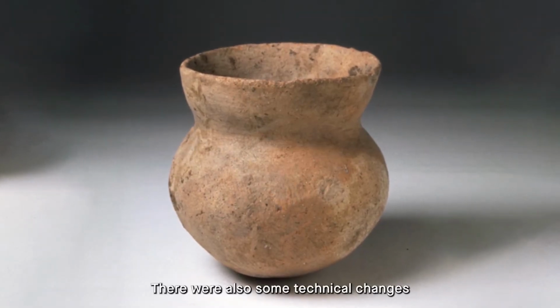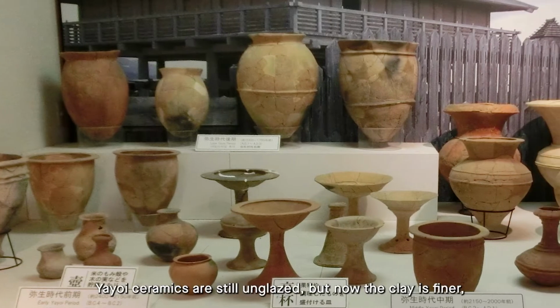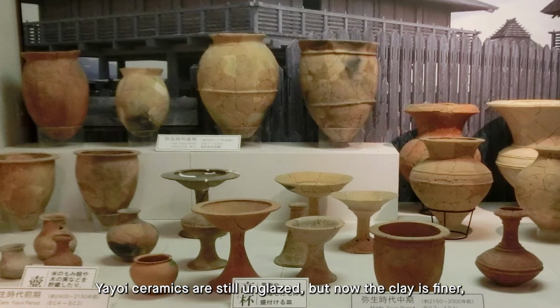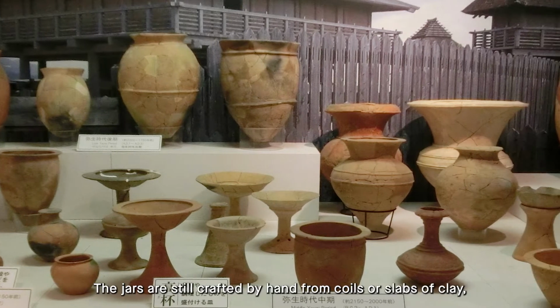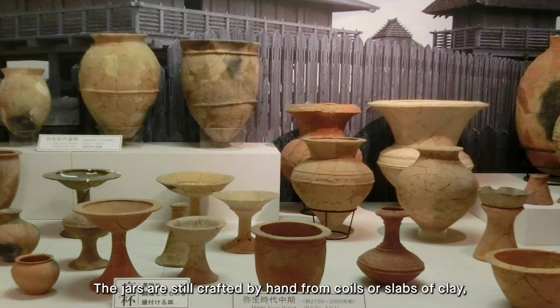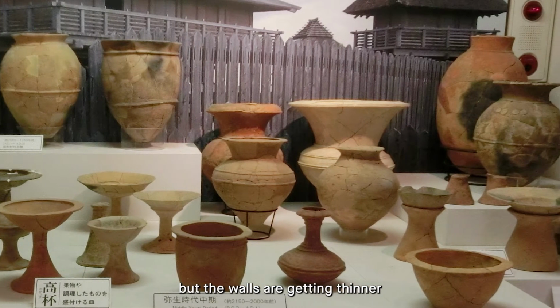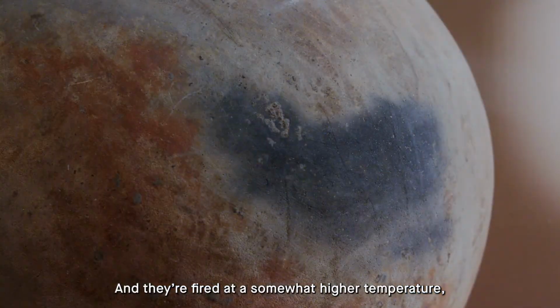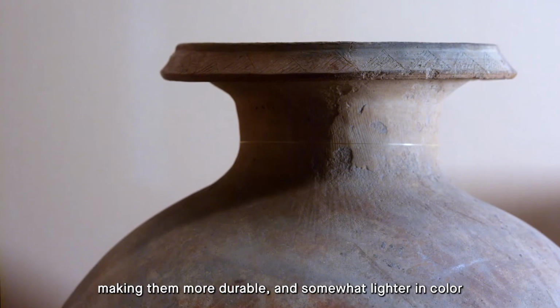There were also some technical changes that subtly affect the appearance of these ceramics. Yayoi ceramics are still unglazed, but now the clay is finer and the surfaces are smoothed. The jars are still crafted by hand from coils or slabs of clay, but the walls are getting thinner, and they're fired at a somewhat higher temperature, making them more durable and somewhat lighter in color.